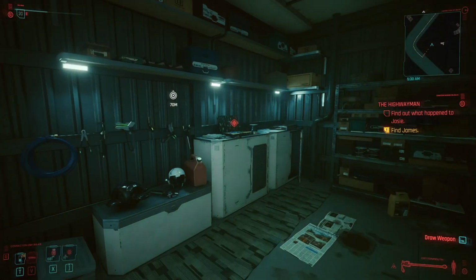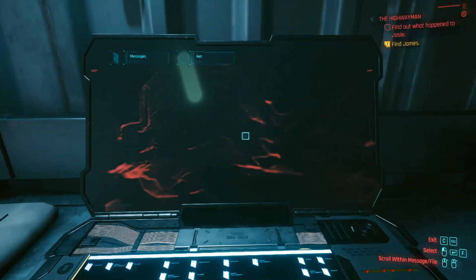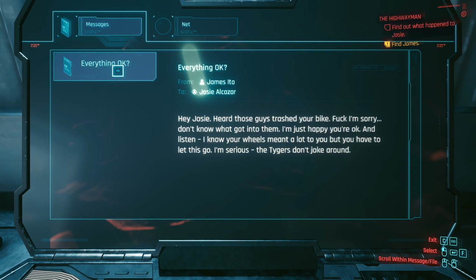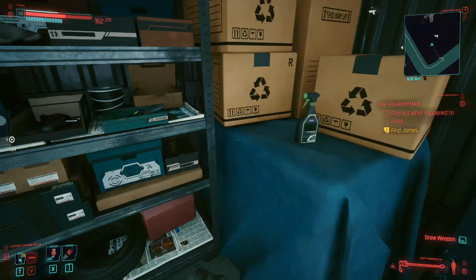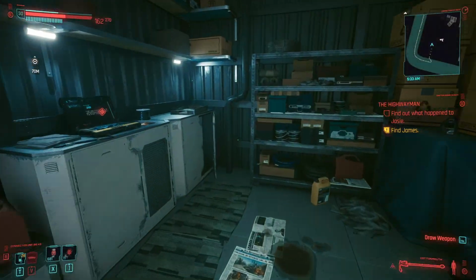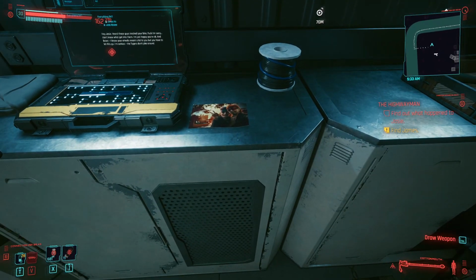And there's no way for you to figure out anything more about this quest. That's the iffy bit. And if you try to get anything out of those messages, you're just screwed. James Ito to Josie Alcazar. Hey, wait a minute. Yeah, wait a minute. I was like, wait, this is just between those two. Yeah, we are looking for James. Try to figure out what happened to Josie and also James.